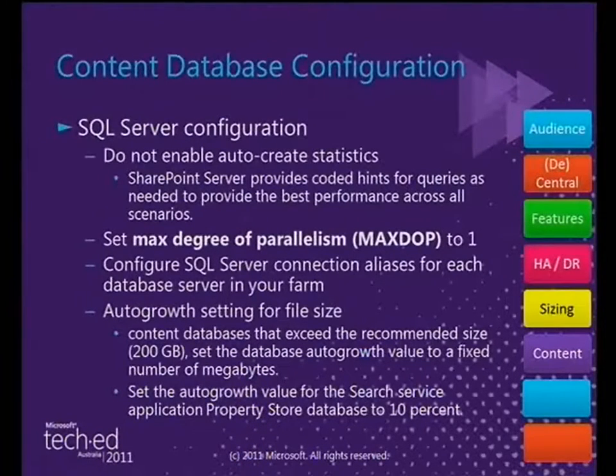Repeat the question. For the normal content databases, what's a good growth? It's still, I would recommend, a general best practice from a SQL perspective, rather than using percentage values, because every time the database grows, it's the percentage of that database growth. Sorry? What's a good gigabyte figure?